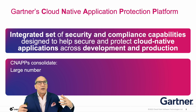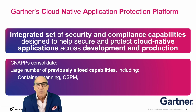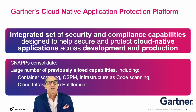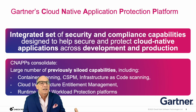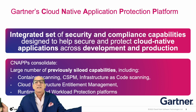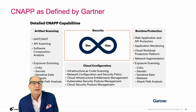And so what you're seeing in CNAPP is a consolidation. This umbrella now covers and expands a number of capabilities: posture management, infrastructure as code scanning, container scanning, cloud infrastructure entitlement management, runtime workload protection, numerous capabilities, all getting funneled or falling under the umbrella of CNAPP.